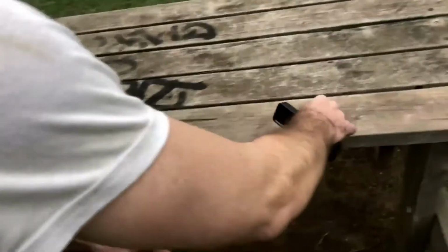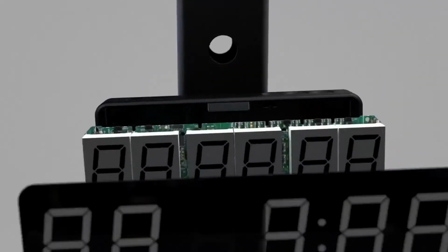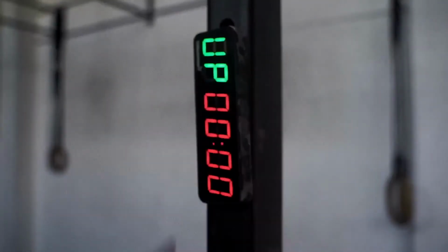While its base dimensions enable Timebirds to stand independently, the built-in magnetic spine allows you to simply display it wherever you need it.